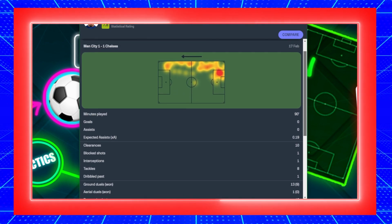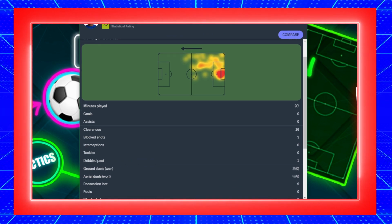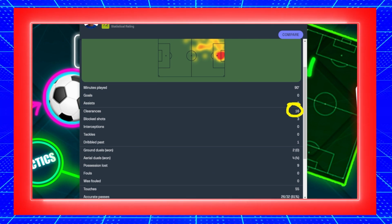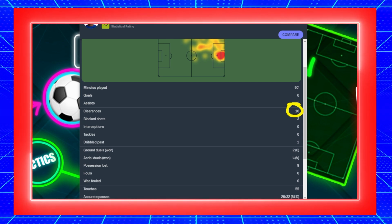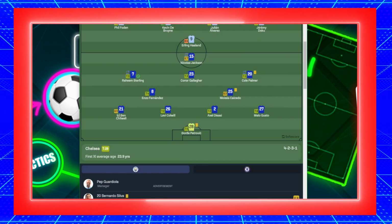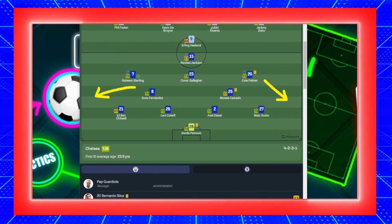He had 10 clearances in the game, and when we talk about clearances, one player that we really need to mention is Axel Disasi. Now, I haven't been Disasi's biggest fan, but I thought he needed to come into this game in place of Thiago Silva next to Colwill because of his presence, of his aerial ability. And look here, he made 16 clearances this game. That's the most out of any Chelsea player in this game. He won all of his aerial duels, and it just goes to show that having that ability in the air was just vital for the way that Chelsea wanted to play in pushing Man City out to these wide areas.